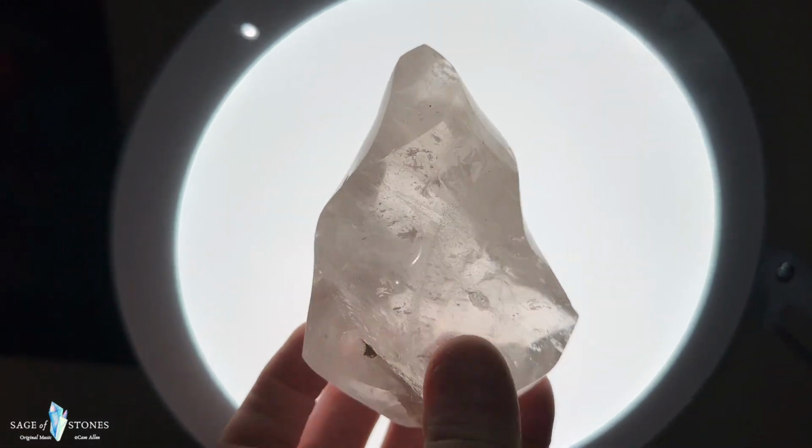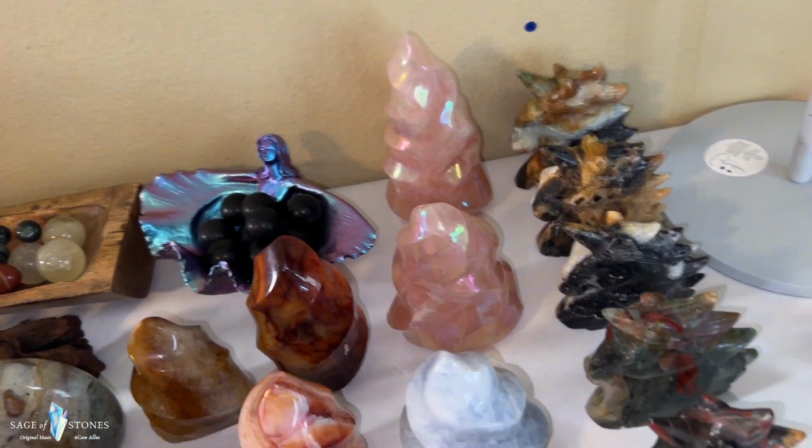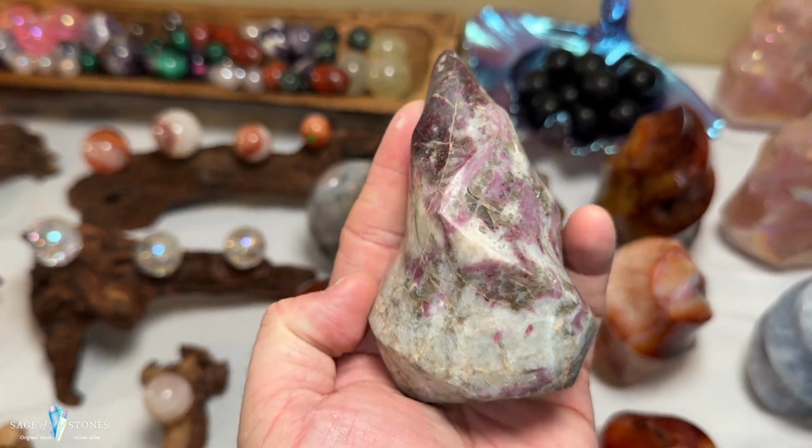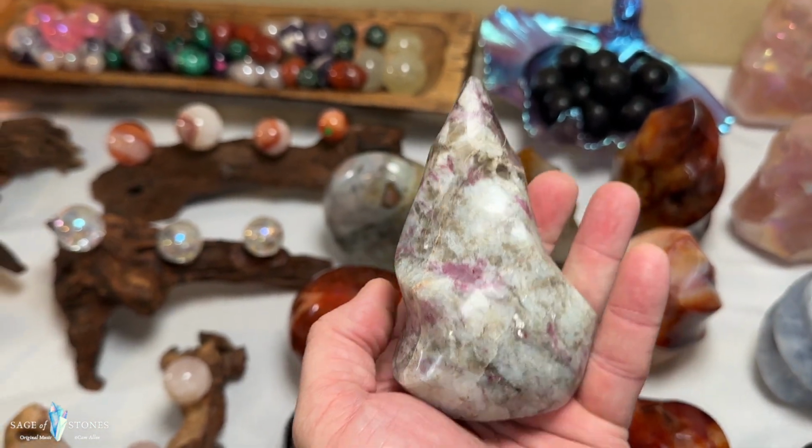And again, obviously super transparent, that one as well. And then I have this really pretty, turn the light back around, pink tourmaline flame as well.